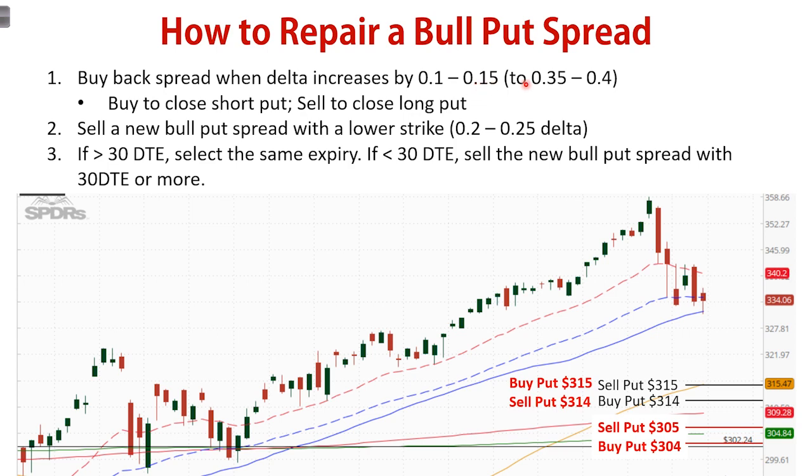Initially, we have said to sell the put with a delta of 0.25. So when the delta increases by 0.1 to 0.15, your short put will now have a delta of about 0.35 to 0.4. So if the delta increases further beyond 0.4, it will generally not be worth it to repair the trade anymore. And to repair the trade, what you do, once again, is to buy back your bull put spread. You will have to close your short put by buying back the put at 315, which you have sold previously. And then you sell away the put at 314, which you have bought previously. So this action will neutralize the initial bull put spread that we have owned. And after that, what you want to do will be to sell another bull put spread with a lower strike price.